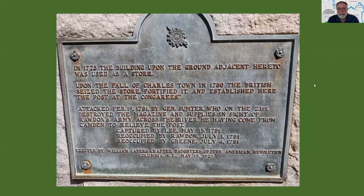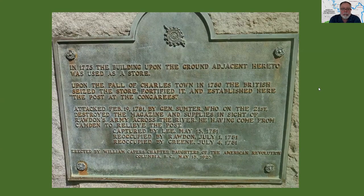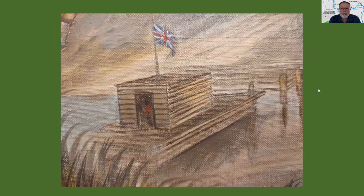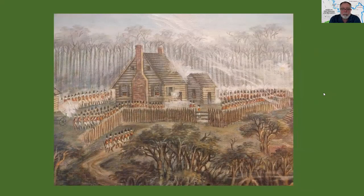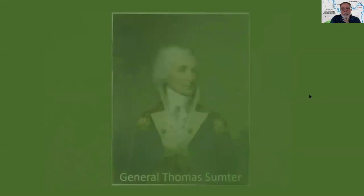So this was a pretty important place. It sat near a ferry. And so when the Revolutionary War broke out in 1775, and then of course the British come south in 1779, the British want to control the backcountry, and they want places like this store. It's near a ferry, it's on a major road. So what are they going to do? They're going to occupy this store, and they're going to build a palisade around it. They're going to put in a powder magazine. They're going to pull in a couple of 12 pounders, and they're going to eventually call this Fort Granby.